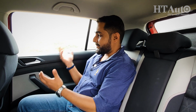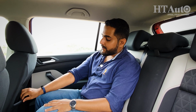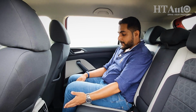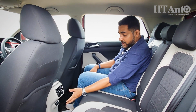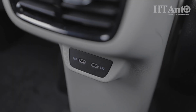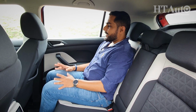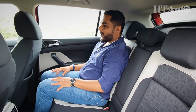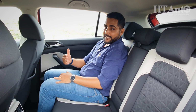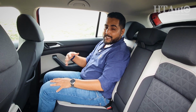The window isn't the biggest that I've seen, and the seats, even the back pocket flaps, are just about okay. Now again, moving back to a positive, the central armrest does not jut back all that much, so the passenger in the middle won't really complain about lack of leg space. There are also two Type-C USB charging ports. Overall, the back angle is also pretty good, so I believe that long journeys on the back seat won't be a problem. I'm not very sure about how comfortable three abreast would be in this car, but two definitely would be quite okay in the back seat of the Taigun.